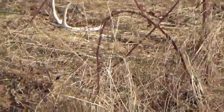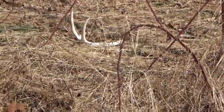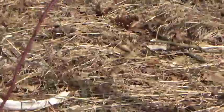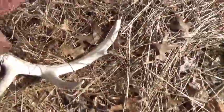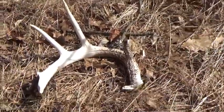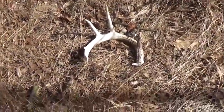February 19th. And let me see. Wow, let me check that out. Go check that out. We got an antler. Pretty decent sized. You know what? That's from last year. Not all chewed up though. Look at that. Very nice.